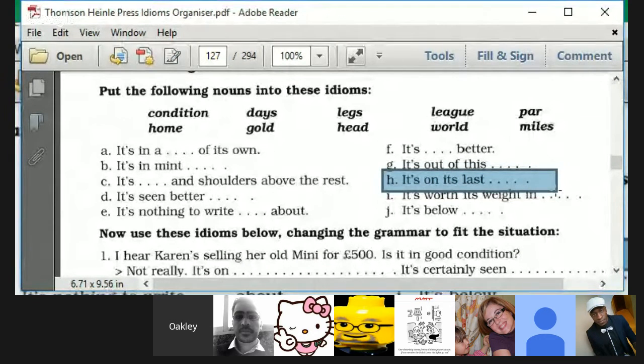Okay, maybe this will help, Adnan. It can also be used about a person who's so unhealthy they look like they're ready to die. They're about ready to die. So think about it in terms of a person. It's on its last days. Oh yeah, okay. Well, no, but it's not quite it. Actually, Adnan, it's on its last legs. Or talking about a person who's about to die, or seems like he's about to die, he's on his last legs.